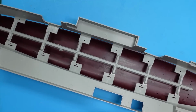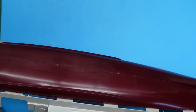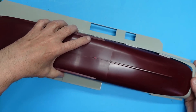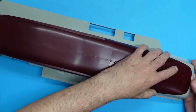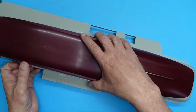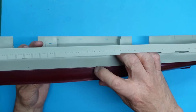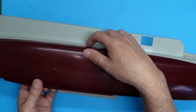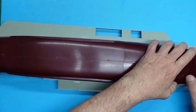Guessing this will fit onto here. It sort of sits, let's do it upside down, it'll be easier. That's going to sit into there. Yeah, it's a very nice fit. You can hear it click in. So yeah, they got that right. That's going to take some clamping and everything.